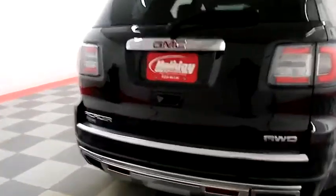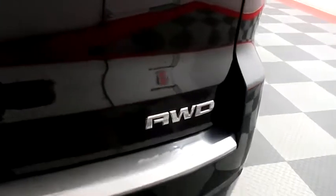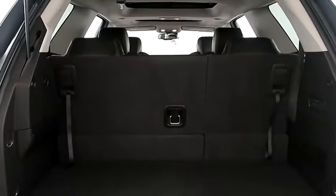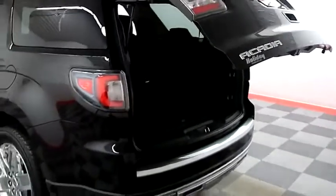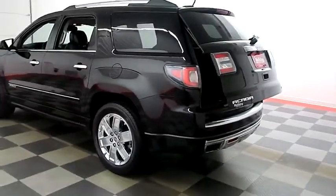Rear backup sensors and a camera, and this Acadia is all-wheel drive, so on those wintry Wisconsin days, you won't be sliding all over the road. There's a 60-40 split on the back seats, so you can fold those down if you need more room. Power assist liftgate, so it's simply the press of a button. Hatch folds itself down just like that.